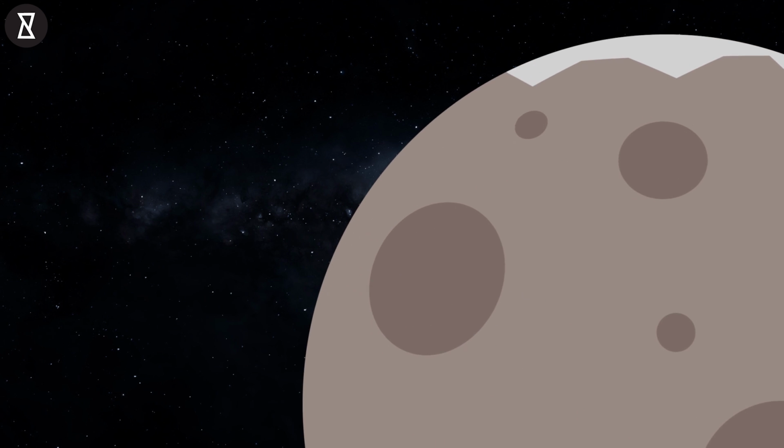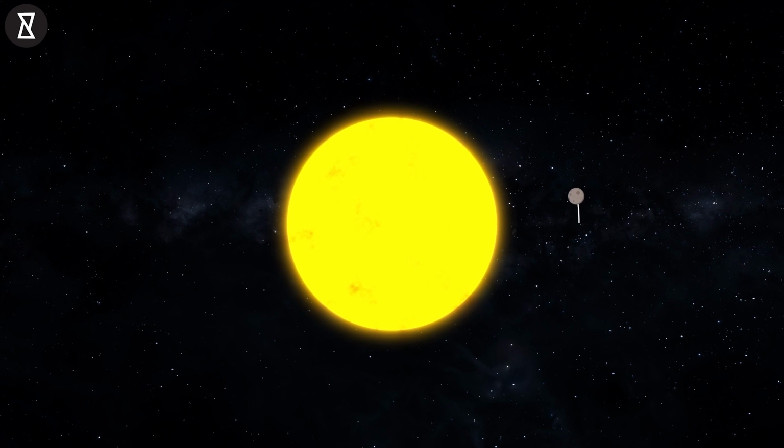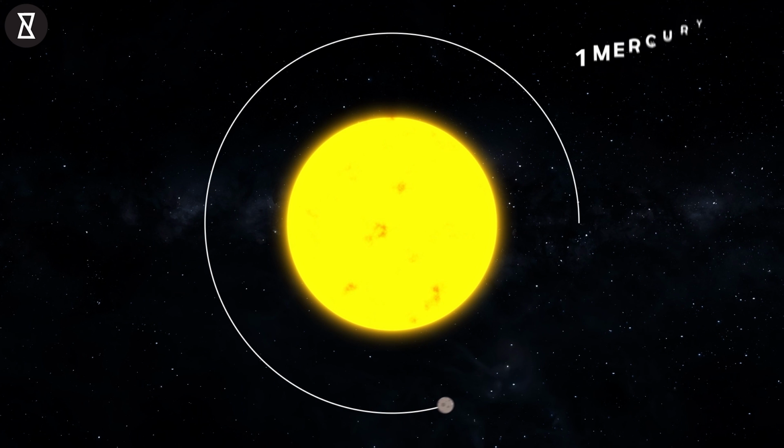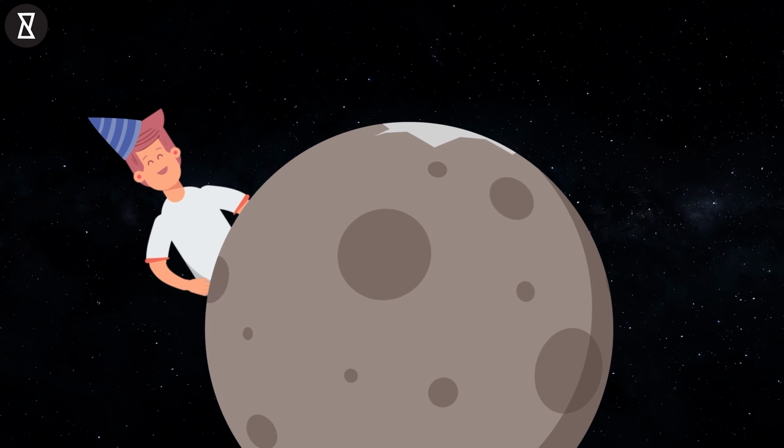A year on Mercury goes by fast. Because it's the closest planet to the Sun, it doesn't take very long to go all the way around, and it does complete one revolution around the Sun in just 88 Earth days. If you lived on Mercury, you'd have a birthday every 3 months.